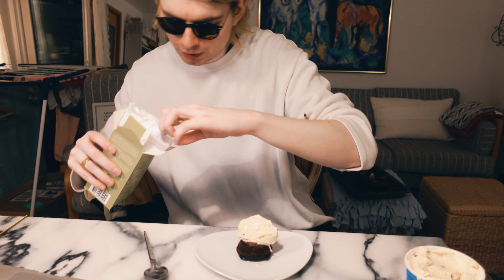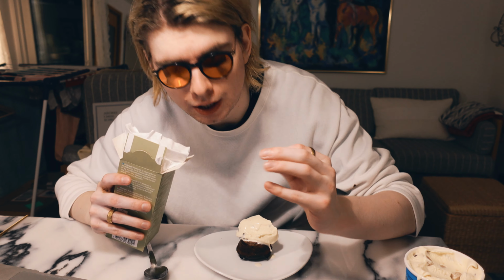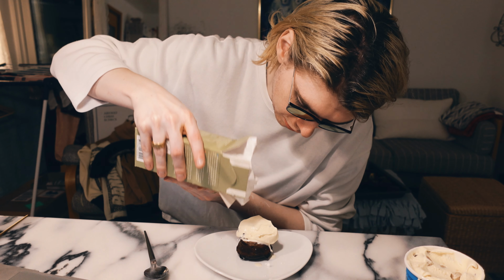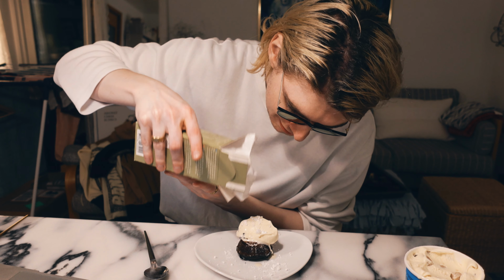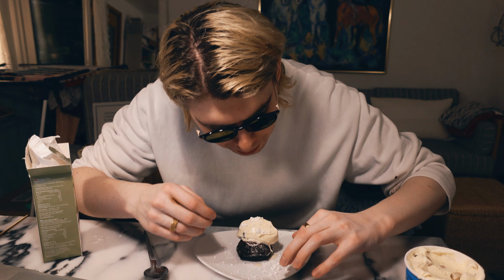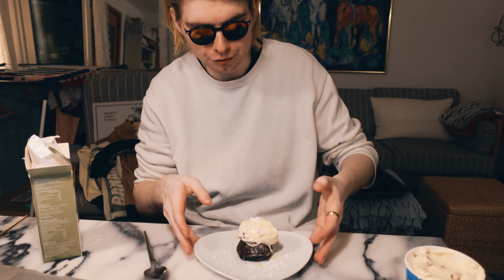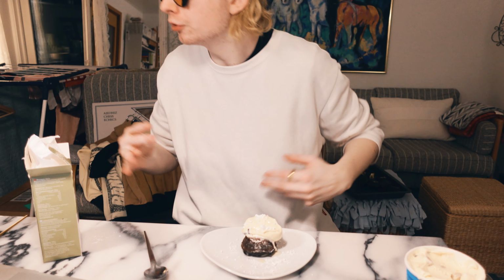Then we're going to take our powdered sugar. Now you could take a sieve. I would recommend taking a sieve because this is kind of lumpy. But right now I'm too lazy, and I just want to dig into this thing. So we're just gonna drizzle a little bit on top like this. Now that looks kind of terrible, and it's like everywhere on me as well. But it's about the experience, okay? So if you don't care about all this fancy plating stuff, then don't worry about it. Do whatever you want.